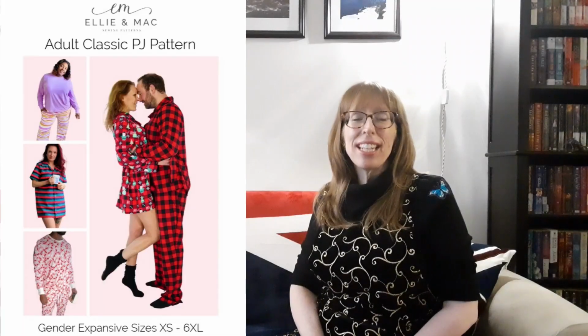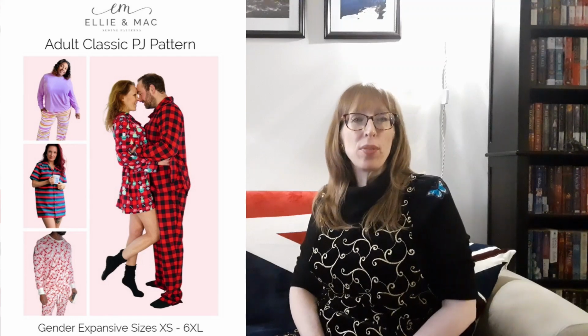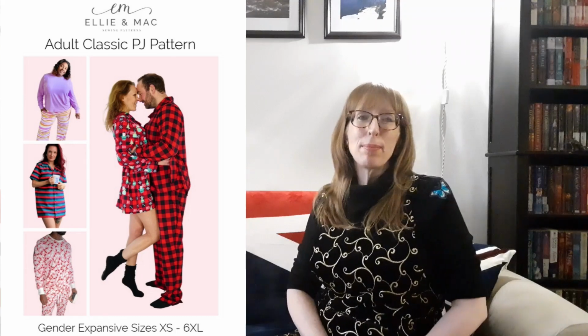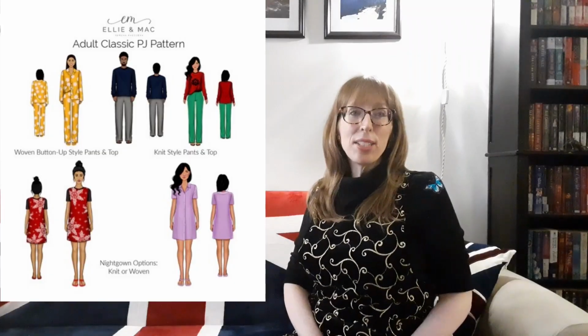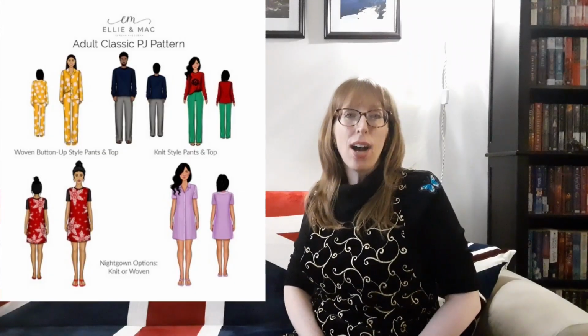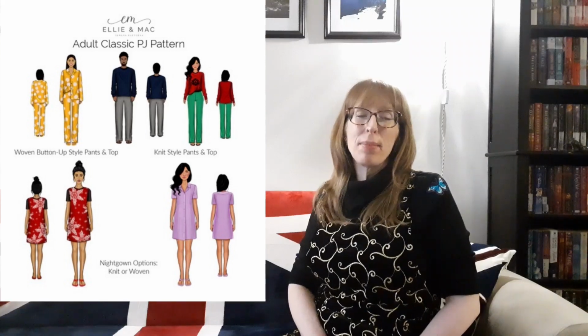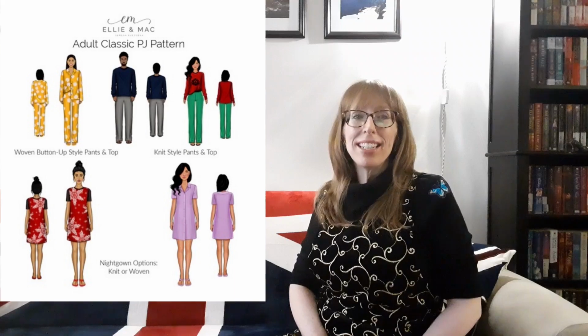The next pattern is the Adult Classic PJ and Nightgown pattern in woven or knit by Ellie and Mac. This gender expansive sewing pattern includes a woven and knit option. It's 6 patterns in one and includes a woven button-up top, woven pajama pants with pockets, and a woven button-up nightgown, a knit pajama top, knit pajama pants, and a knit nightgown.